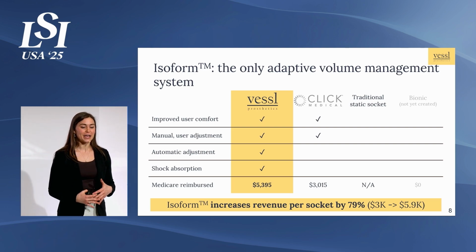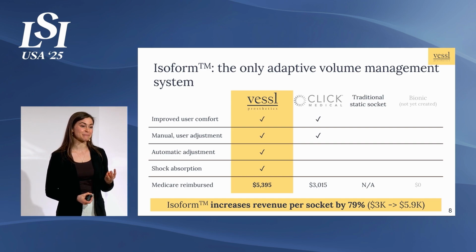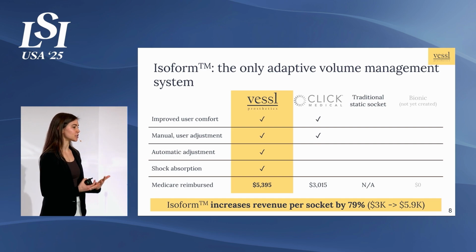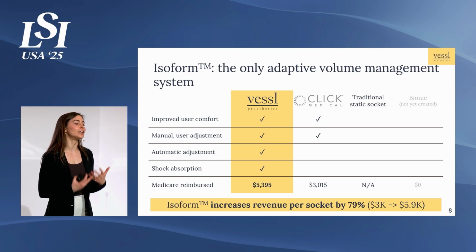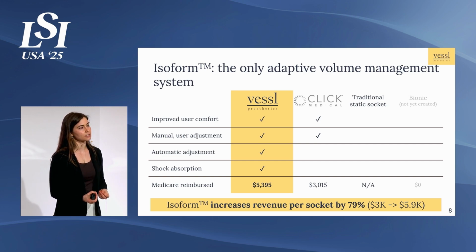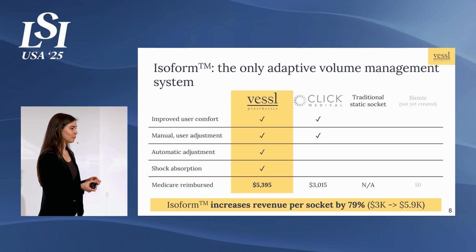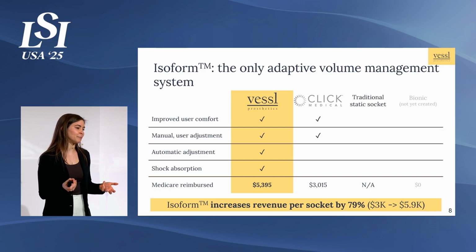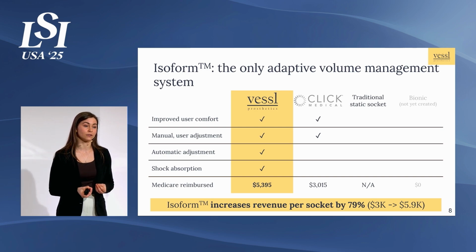Isoform's automatic mechanical adjustments outperform 3 competitor categories. Click Medical's manually adjustable socket relies on constant manual operation, making it largely inaccessible, especially to folks with poor dexterity or sensation loss. Imagine if car airbags were button operated. By the time you know you need to hit the button, it's too late. And that is why automatic adjustment is so important.